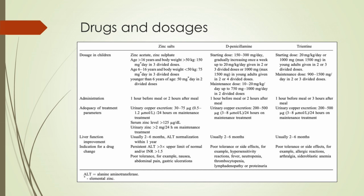Don't forget that. Most important thing, these are 15 to 20 milligram per kg. Trientine is also 20 milligram per kg. Trientine has to be refrigerated. It cannot be kept at room temperature. So that is one problem. Trientine is extremely expensive. One box of 90 capsules will cost you around 16,000 rupees. And to say that this is going to be lifelong is a problem.